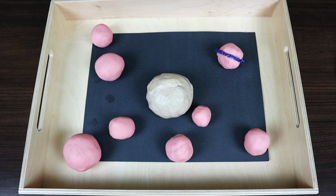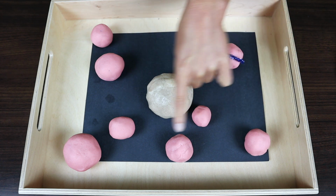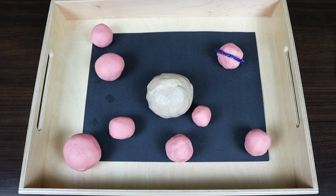If you'd like to, you can use different color Play-Doh to represent each planet, or you can add some food coloring to your Play-Doh if you decide to make the recipe, and then go ahead and recreate the solar system.